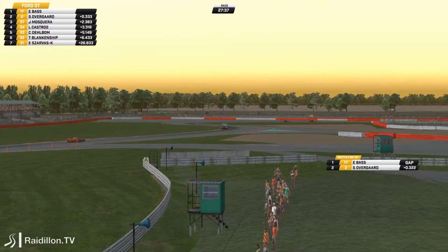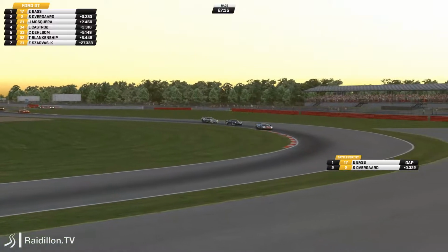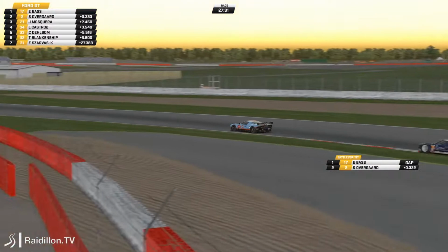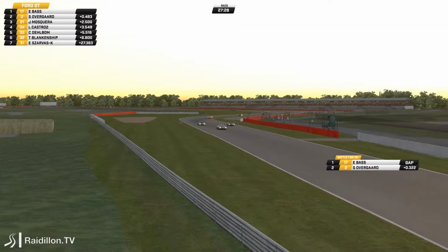Coming around Maggotts and now into Becketts, does Bass and Overgaard. Sliding around. The Fords really don't like this, but we know that the Ford GT3 likes this track. What does the Ford GT2?